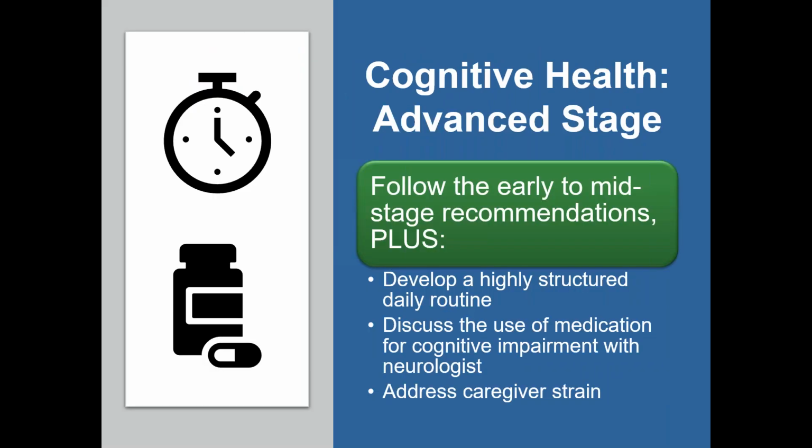So if we look at advanced stage, the panel went a little bit further, right? And so they said for someone with more mid to advanced stage disease, looking at those earlier recommendations that I just mentioned, plus developing a highly structured daily routine. So knowing what's coming, what time are they doing their exercise? When are their ADLs taking place? This becomes more and more important. They need to discuss the use of medications for any cognitive impairments with their attending neurologist or movement disorder specialist.